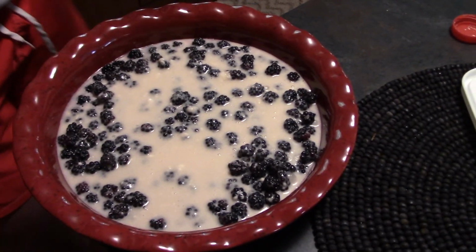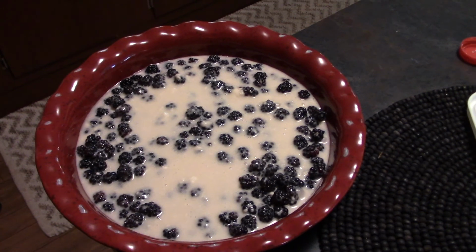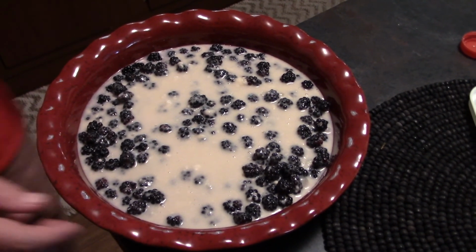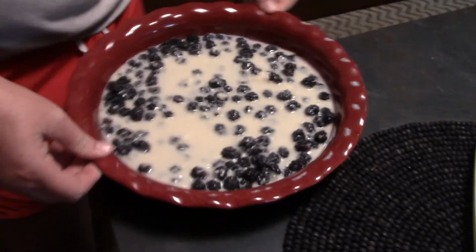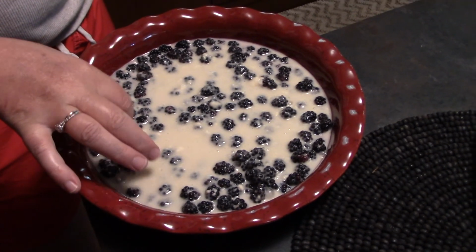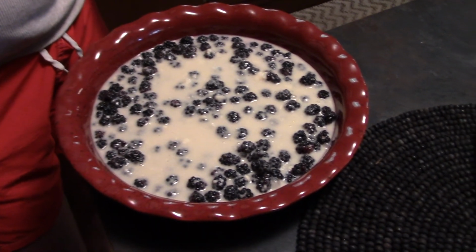I'm going to show you what we got, and sad to say, all the blackberry bushes that we have, we're about to cut them down because we got to clear out that spot on the property. Hopefully though they'll come back. We'll see. More to come.